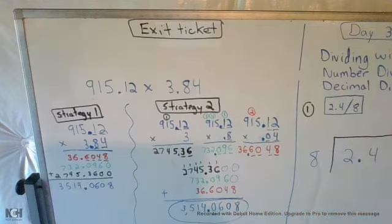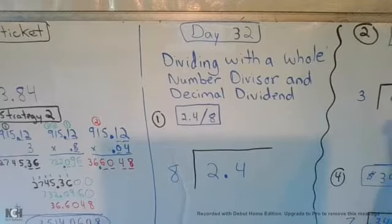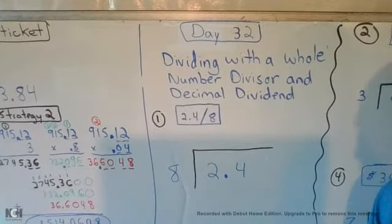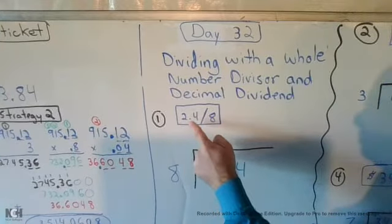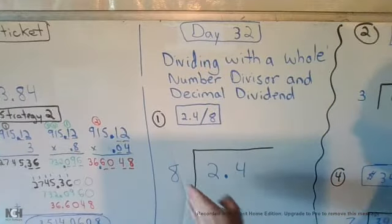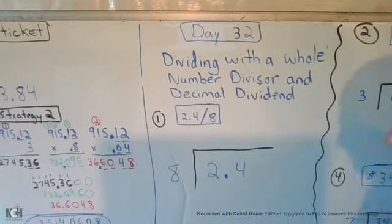So day 32 is dividing with a whole number divisor and decimal dividend. Okay, so here we go. So we're doing some division with decimals. So for starters, this is the number, it's 2 and 4/10 divided by 8. So I have to find out how many 8s go into 2 4/10.